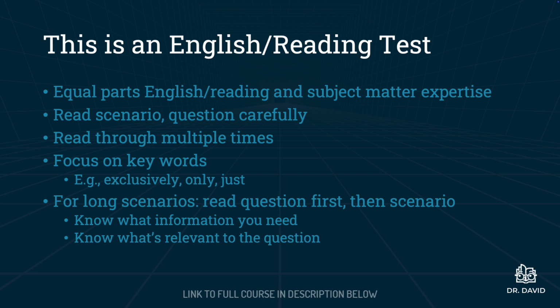And so what are some things you can do to help you with this part of the exam, the reading component of it? Read the scenario and the questions carefully. When necessary, you might even read through the questions and the scenarios multiple times. Focus on key words on which the meaning of a question may depend. For example, do any of the questions or scenarios phrase things as being exclusively, only, or just? Those single words can completely reframe and change the meaning of a scenario or a question or an answer.